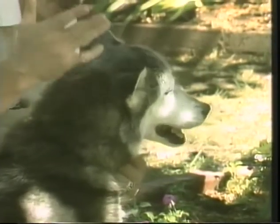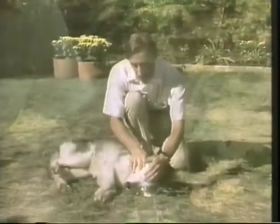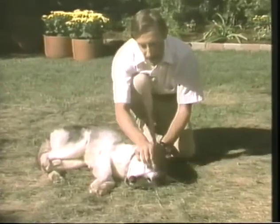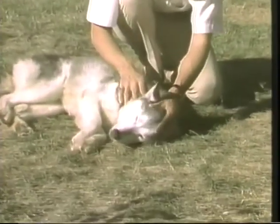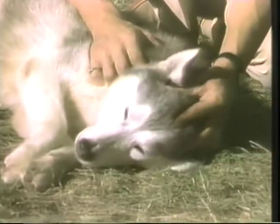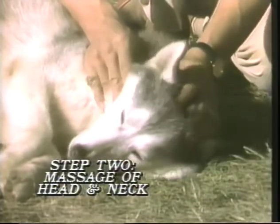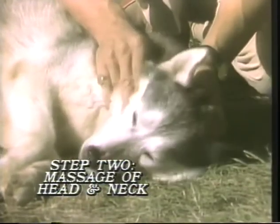So let's just look at the whole sequence now. I begin my massage system around the head. And the stroking and the massage, which just involves a gentle kneading as though you're kneading bread, results in a decrease in the animal's heart rate. You're bringing about the relaxation response. And it'll benefit you too, because as you pet or massage the animal, your blood pressure goes down also.